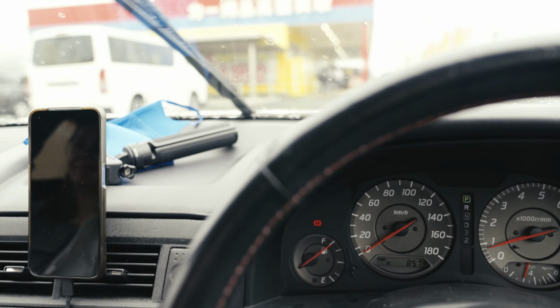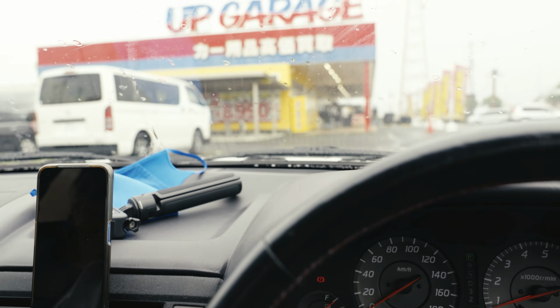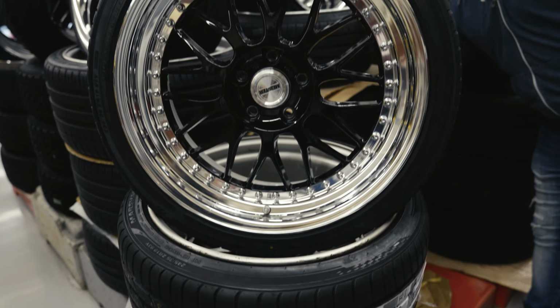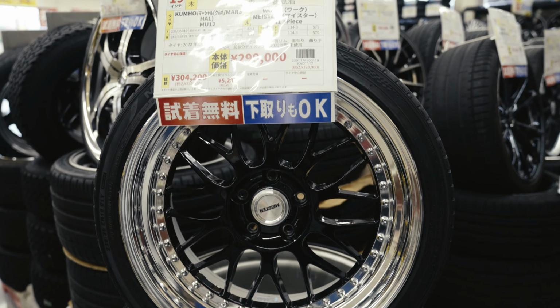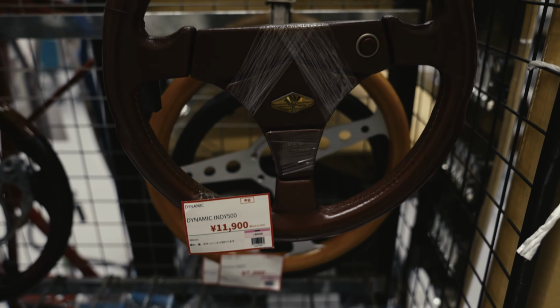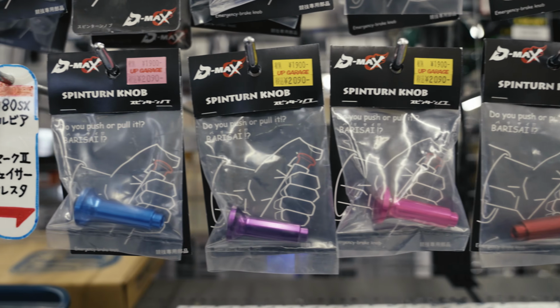Before leaving the city, one essential had to be ticked off the list. UpGarage. The UpGarage in Kumamoto was pretty big and had lots of cool stuff again. In fact, I did some shopping. Mostly things I can't use right now, but I was looking forward to putting on a brand new Broadway mirror. You know, the little things.